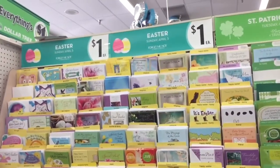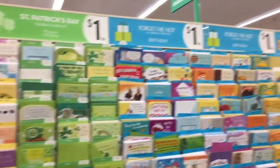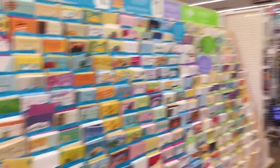First top Dollar Tree product is greeting cards. I am a big card person. I love giving cards. I love receiving cards. I always tell my husband for certain holidays, just get me a card. I don't even want a gift. You have to get me a card though.